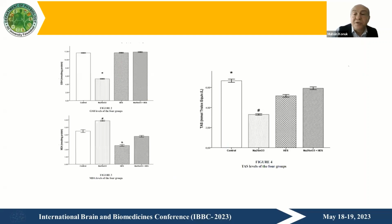And as you see, the results are in the graph first, and you can have a look at the GSH and MDA and total antioxidant status. So this is showing the control group in the first block, then sodium selenate, the hesperidin, and the hesperidin plus sodium selenate. And as you see here, there was a big and significant difference in all tests we examined.